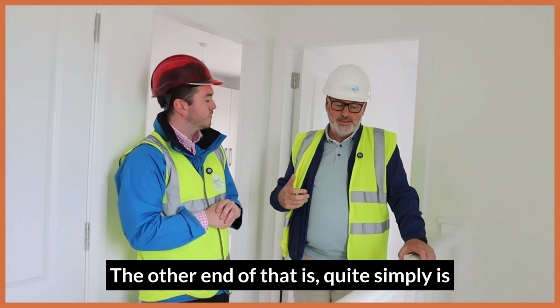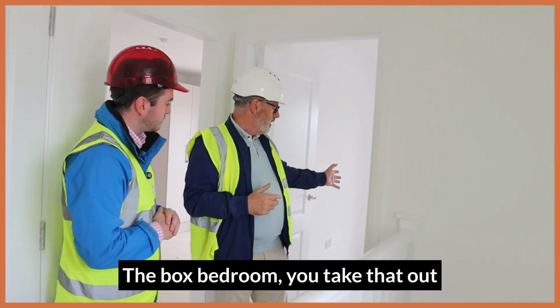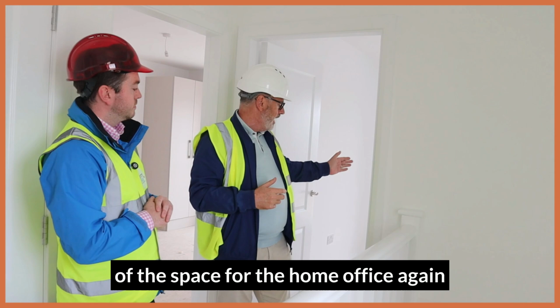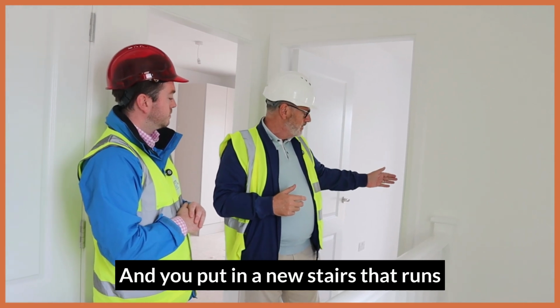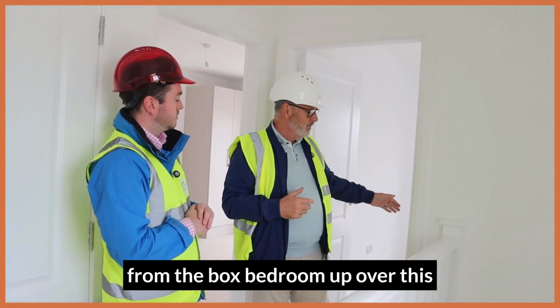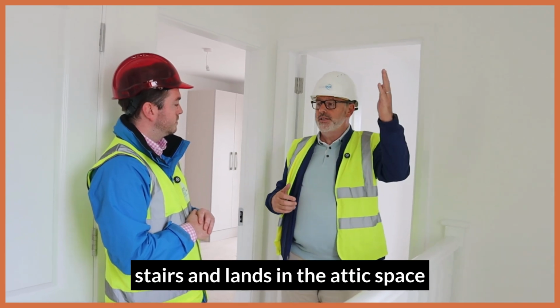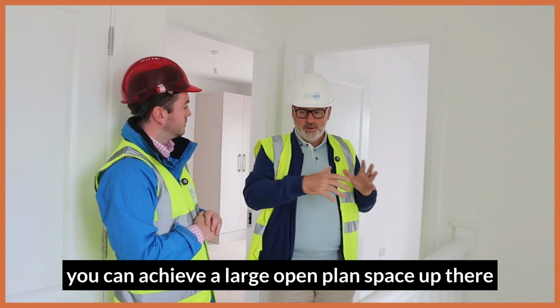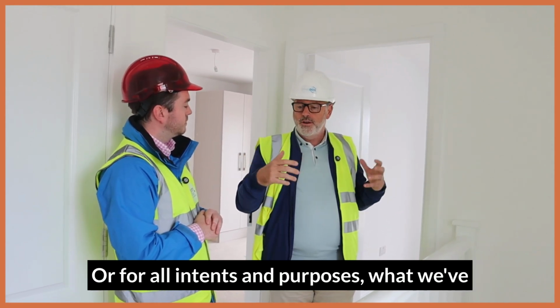The other end of that is quite simply the box bedroom. You take that out. You could probably use some of the space for the home office again, and you put in a new stairs that runs from the box bedroom up over this stairs and lands in the attic space. And it lands in a central location so that you can achieve a large open plan space up there.